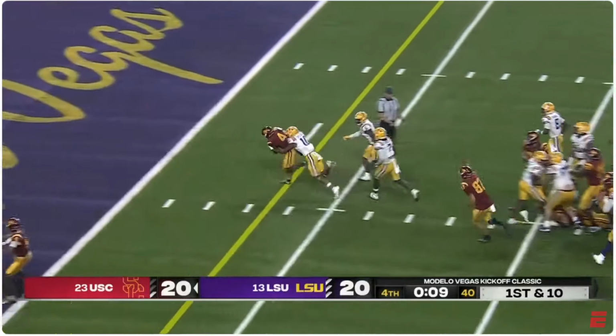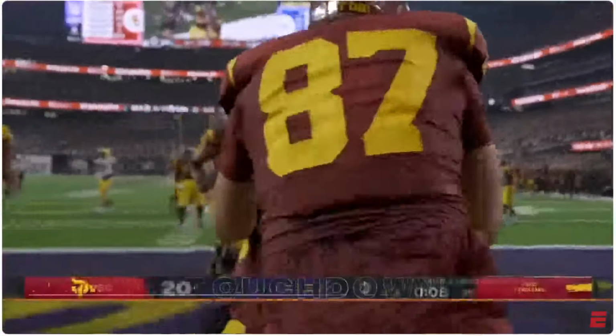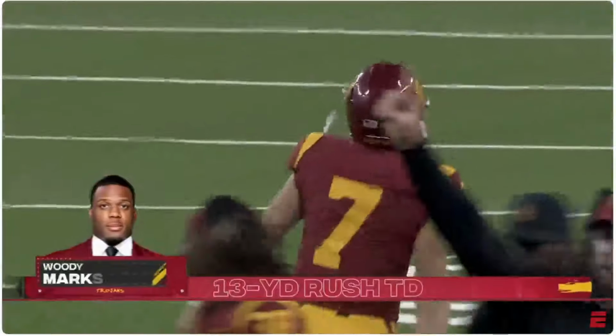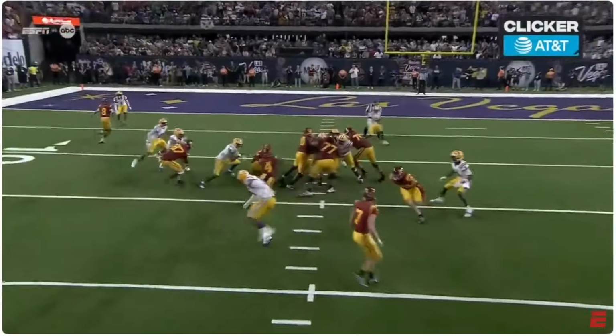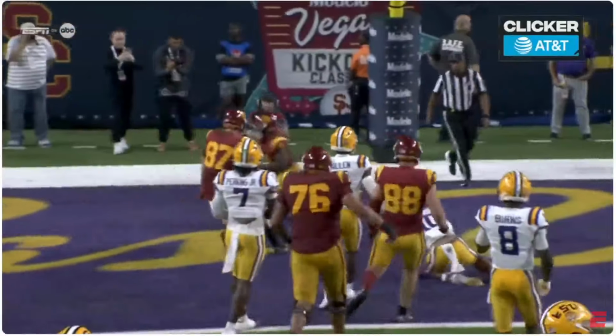Woody Marks might make it a moot point, and he does! Talk about all the field goals, and Woody Marks rumbles into the end zone, and USC is on top with 8 seconds to play. He follows the tight end, and instead of being able to fill that hole, it still would have been a nice gain, but it wouldn't have been a touchdown.